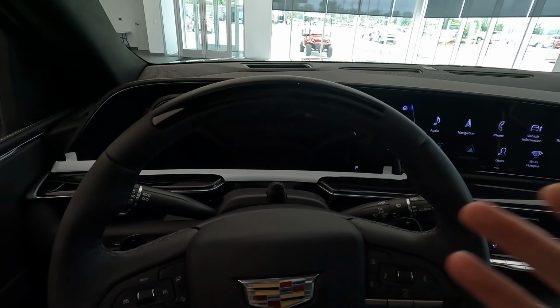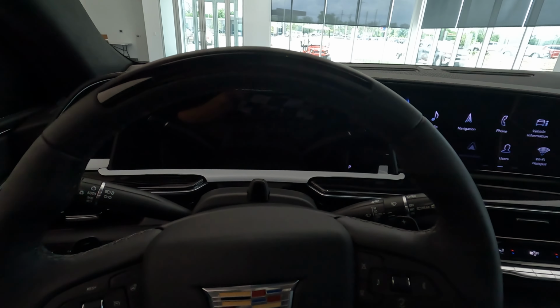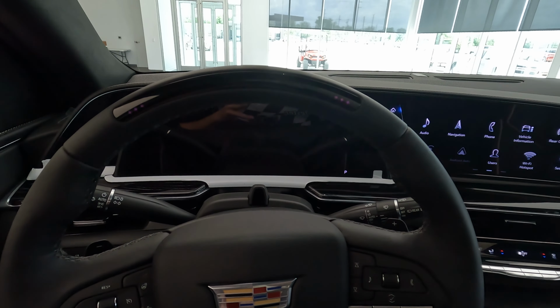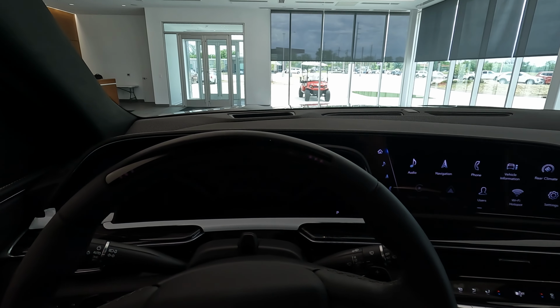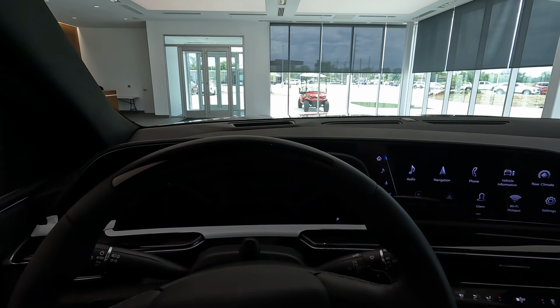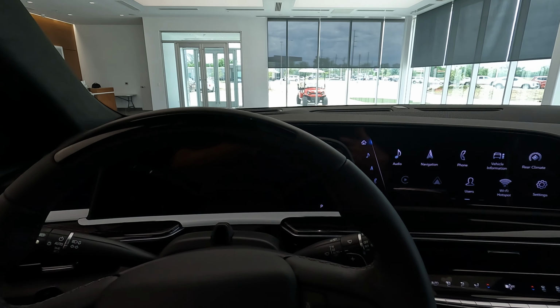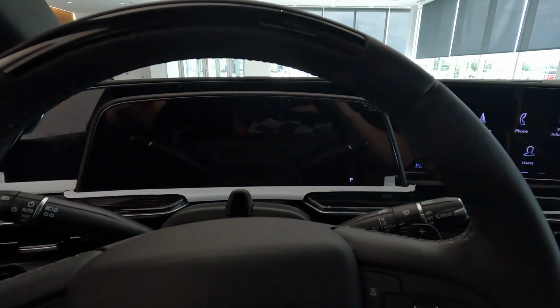I can't demonstrate that here, but that basically allows the vehicle to drive itself in the right conditions, basically driving out on the interstate. So at those higher speeds, you need to have good markings on both sides of the road. And the vehicle will basically drive itself. It will brake. If it needs to change lanes, it will do that. It will even use the blinkers itself.